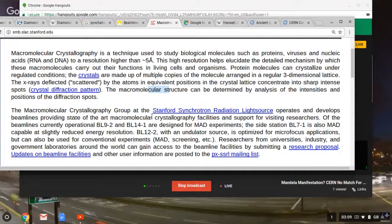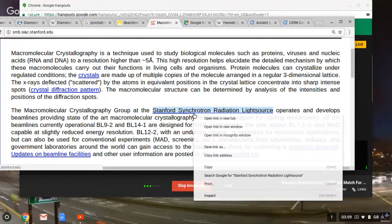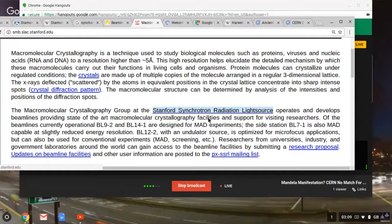Like the molecular crystallography group at the Stanford Synchrotron Radiation Light Source. Is this another one? It operates and develops beamlines providing state-of-the-art crystallography facilities and support. Let's have a look at this. Support for visiting researchers on the beamlines currently operational, BL9-2 and BL14-1, designed for MAD experiments. And the side station BL7-1 is also MAD capable at slightly reduced energy resolution, where the undulator source is optimized for microfocus applications, but it can also be used for conventional experiments, MAD and screening, etc.